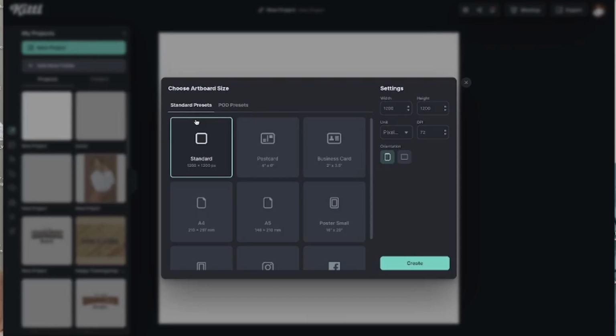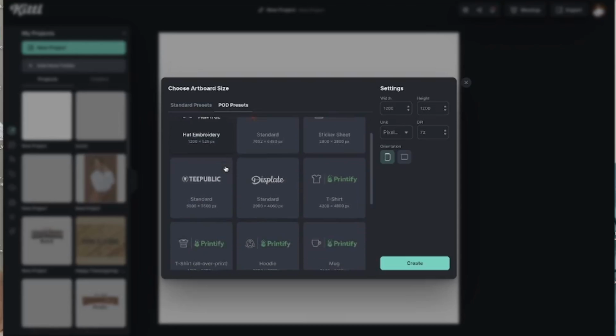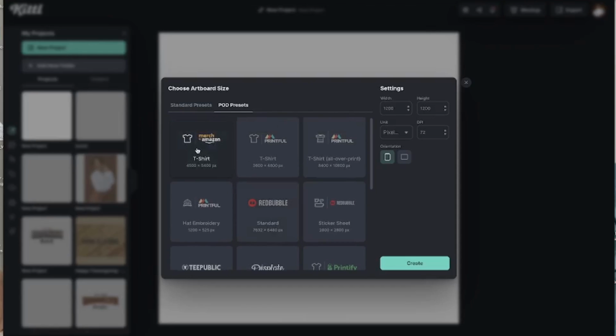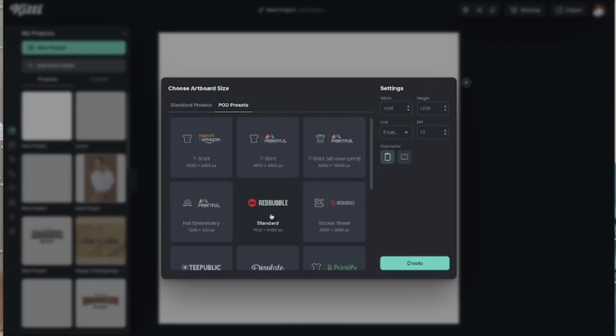Also, when you're choosing your artboard, you can also select from the print on demand presets. So when you click on that, they have all the presets ready for certain platforms if you're going to use it. So if you do use any of these platforms for print on demand, like Amazon Merch, they have Printful, they have Redbubble, they have Printify, and others as well. So you can select one of these if you have to fit your t-shirt designs into certain size restrictions or categories. They already have it here for you. So this is another reason why I love Kittl as well.